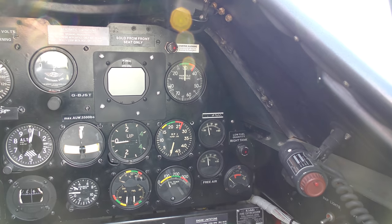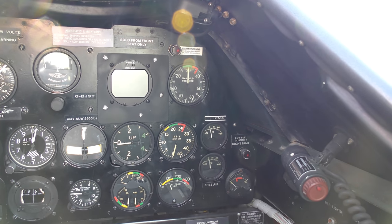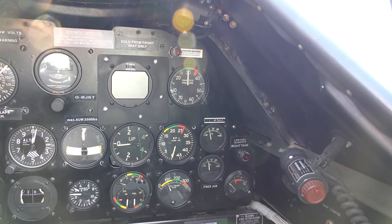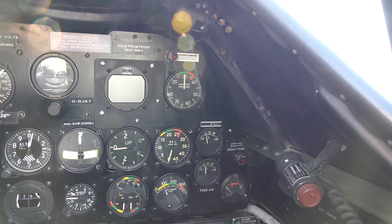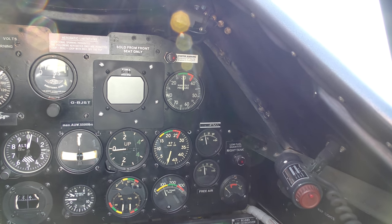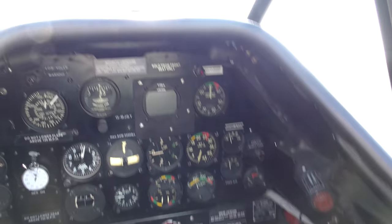Right, so you've got a red line at 2500-ish. Yep. So 2250 is the actual red line. So 2,250 is max RPM. Right. And what happens if you go beyond that then? Have you got to do something with the prop you mentioned? You can slow it down, yes.